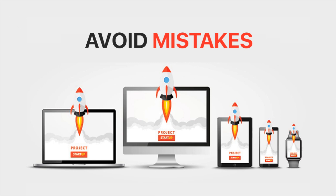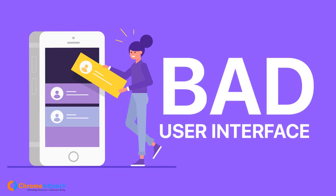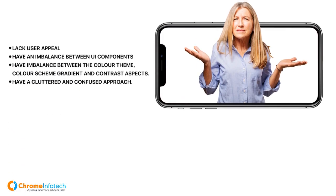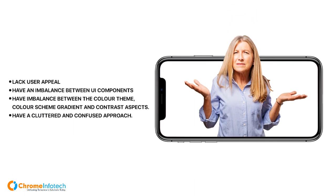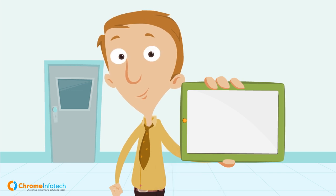Tip number 5. Design the UI. It is often seen that more than 50% of mobile apps fail on the App Store due to a poor user interface. They either lack user appeal, have an imbalance between UI components, have an imbalance between the color theme, color scheme, gradient and contrast aspects, or have a cluttered and confused approach. So if you want to develop a successful mobile app which will give a certain value to your users and will make them stay with your business, then you need to create a simplified UI.